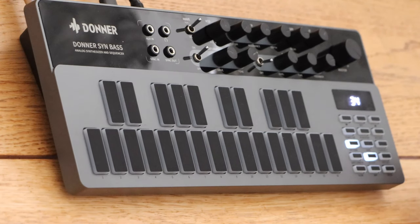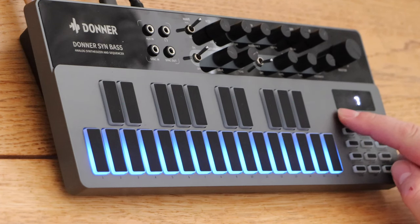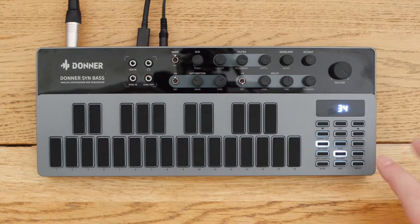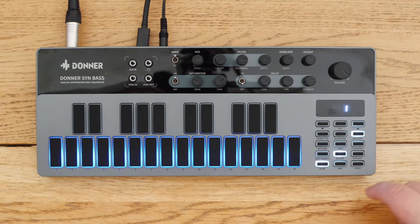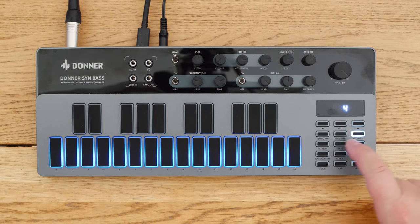And we can change the gate lengths of each of those. So let's go back to step six. Let's take the ratchet off. To take that ratchet off step six, we go back into step edit mode. Back to step six and just turn the ratchet down to one.